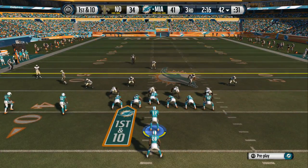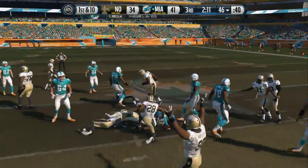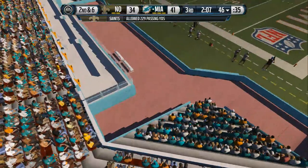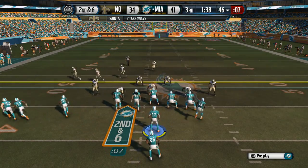It's Tannehill out of the pistol. And the give to Lamar Miller. Lewis there to make the tackle. Nice run that time. When you run the football like this, over a period of time, it's going to wear that defense out. There's no doubt about it. Nice job by the offensive line.